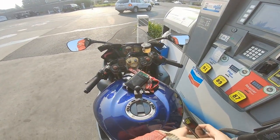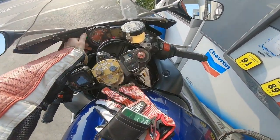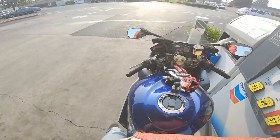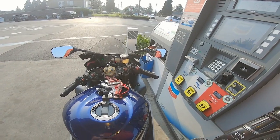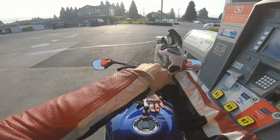It's the same result every time. I get 38 miles to the gallon on this bike. Every single time. That's the third test I've done. It's 38. This is actually a little bit better gas mileage than my GSX-R 600.